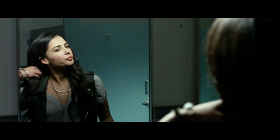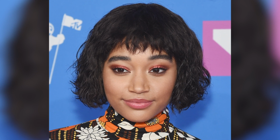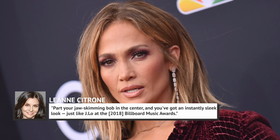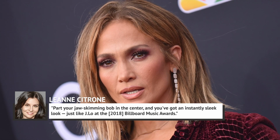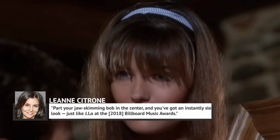The soft bob is definitely going to be on trend during the warmer months, according to celebrity hairstylist Kendall Dorsey. However, she also expects to see what she calls the blunt jaw-skimmer bob make waves over the season. Much like the classic bob, the jaw-skimmer is a versatile look, Dorsey said. LA hairstylist Leanne Citron told Refinery29 that the style is already iconic. Part your jaw-skimming bob in the center and you'll have an instantly sleek look, just like J-Lo at the 2018 Billboard Music Awards.